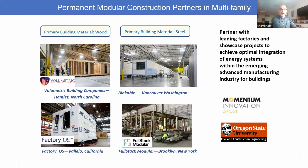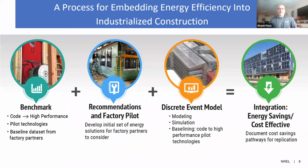And so we're working with a subset of the factories, both wood and steel framed in the United States, that have projects that allow us to really understand how to get them towards net zero. A fairly standard way to engage with these types of projects is benchmarking, understanding what they do now, where their opportunities are, and developing a series of energy efficiency recommendations that they can pilot on their factory line, using tools like discrete event simulation and digital twins of their factory process to understand how to increase their productivity, how to integrate these efficiency strategies at scale in their factory, with the goal of actually getting a project built to show that we can get to more efficient modular multifamily and hotels.